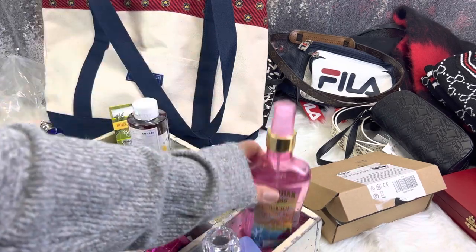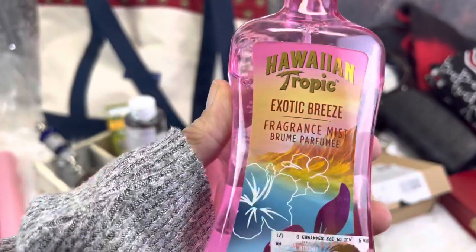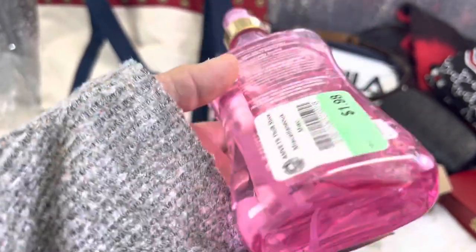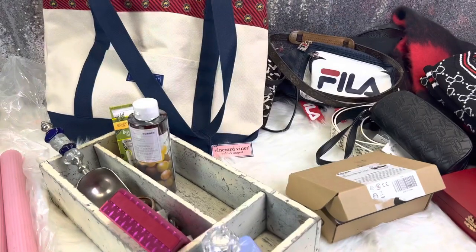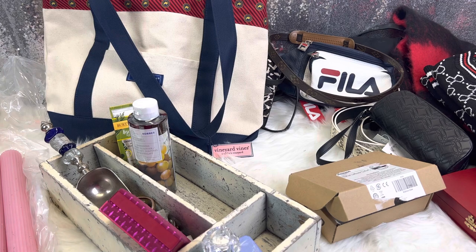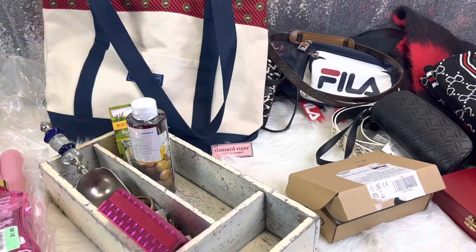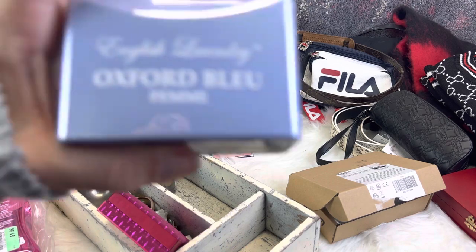We have some Hawaiian Tropic Exotic Breeze Fragrance Mist. This stuff smells amazing. I paid $2 for it. Oh, it's for me. I love it. So I'm keeping that.